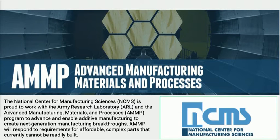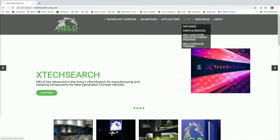Further, as I mentioned, we are members of AMP. We were asked to join specifically for the ability to receive OTA contracts through this organization. Obviously, we have a commercial presence, and not only machines, but parts and services, training, and something we call Discovery and Development Program can be offered today to anyone.